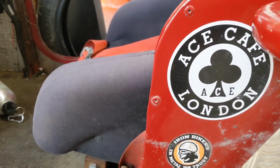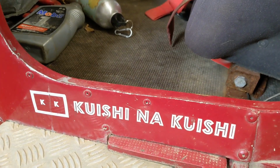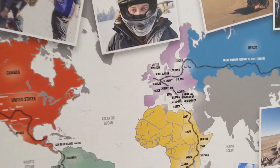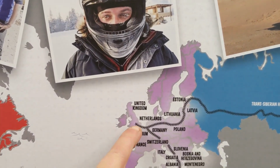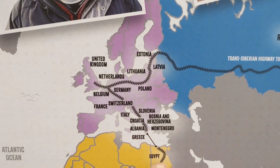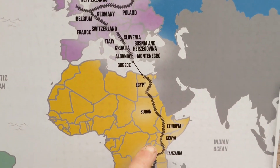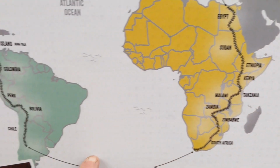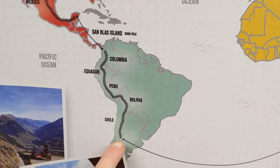It started out at Ace Cafe in London. The name of the sidecar is Kushi Nakushi. I'm not sure what that means, but this is the trip here. The sidecar guys, that's what they've called themselves. Sorry about the rain on the roof. They started in the UK, then came down through Greece, down to Egypt, and then followed the way down through Africa, down to South Africa, then across into Chile and Argentina.